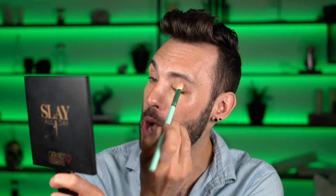But now for the other side, I'm gonna go in with probably the same amount that I used the first time. And I'm gonna go in very, very sparingly because for me, that's actually how I would use it. And I know not everyone wants this full coverage. So during the wear time test, we'll see how both sides wear.